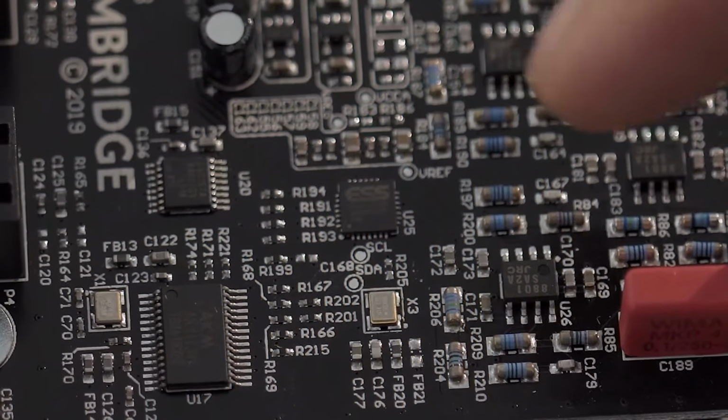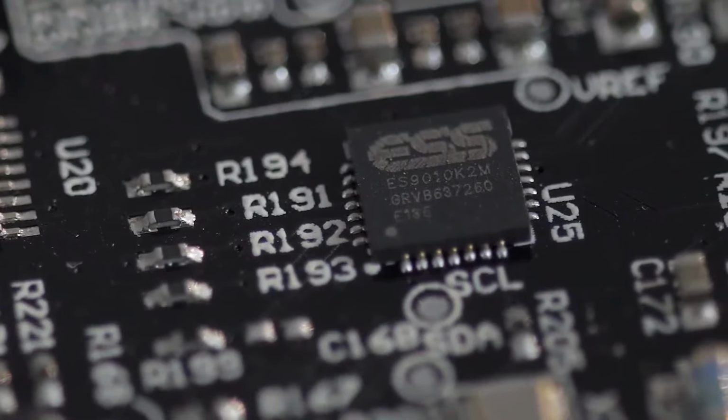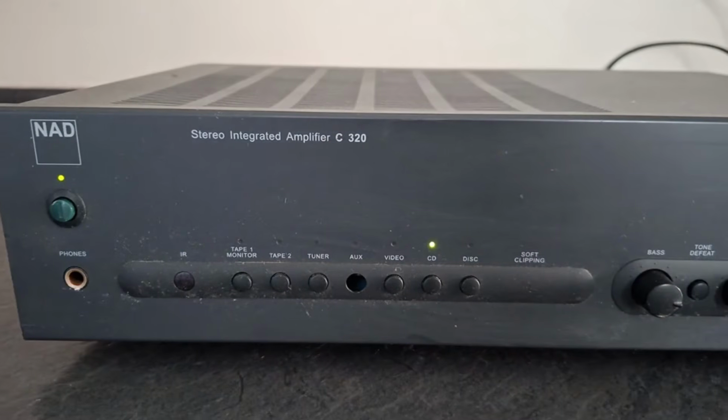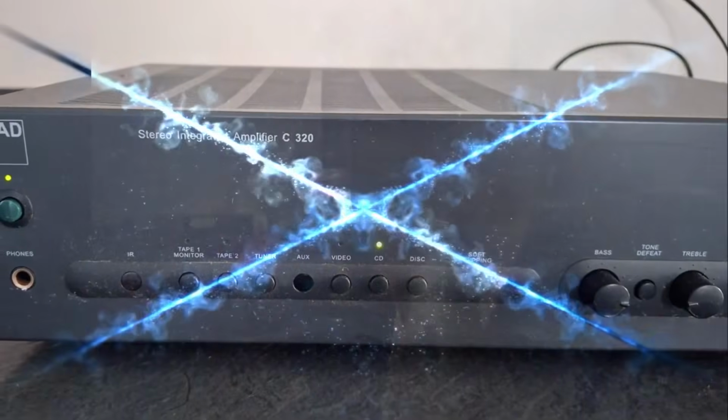Now here's the twist. A lot of amps in this price range give you power, but no personality, or personality, but weak power. NAD gives you both. And that's why people who buy the C399 rarely upgrade. They just keep it for years. It's the type of amp that grows with your system, not one you outgrow.